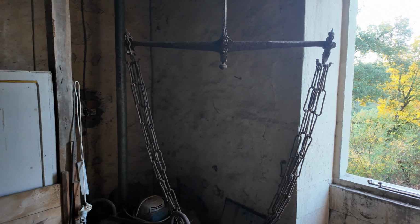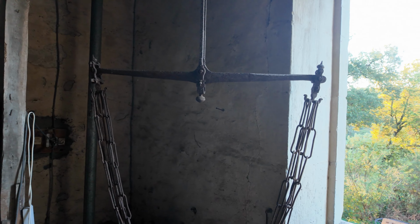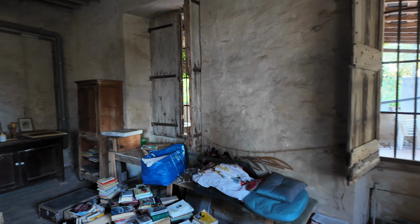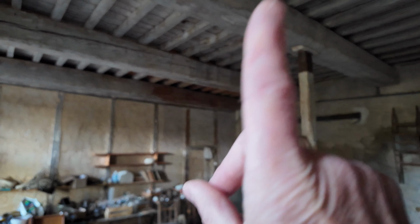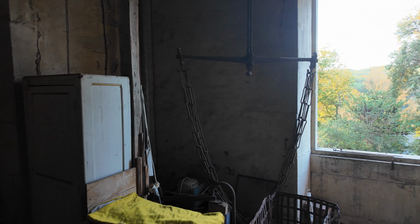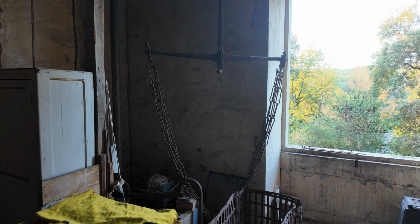This is a big old weighing scale, and there's a date on the weighing scale of 1662, would you believe? So it's getting on for 400 years old. And yes, so this is the séchoir. There are four more floors up that way as well. The balance there was in a previous video that I did, so if you haven't seen that, you can go and search for it. It's the first or second Trash or Treasure episode that I did.